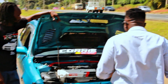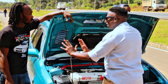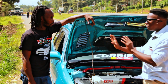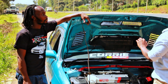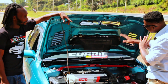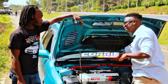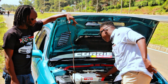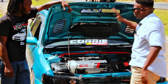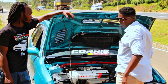Tuendelee na kazi. Okay. So it was 7A GE. Yeah. So 7A GE, it's the combination but bila turbo. Okay. So 7A GE ni bila turbo. Yes, bila turbo. But with ITBs. Yes. So the head ya PG inakuja na individual throttle body stock. Yes, stock. So okay. The black top. Yeah. This is the black top.